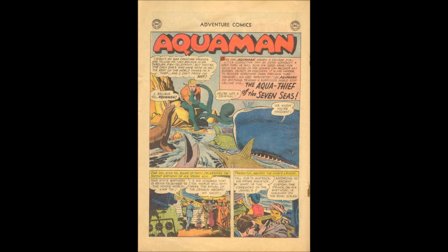Yeah, and the splash page for this one is delightful. It's Aquaman pouting on this rock, right up against the ocean, and all of his little sea creature friends are consoling him. The octopus has a tentacle around his shoulder, and they have speech bubbles. Right. They say, we believe you, Aquaman. You're not a criminal. You're a stand-up swell guy. All of these 60s fish, I love it. It's great. Okay, so then we get background.